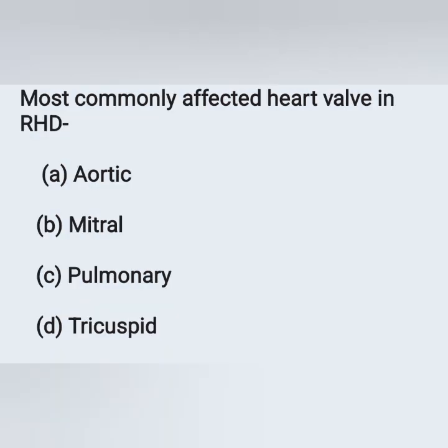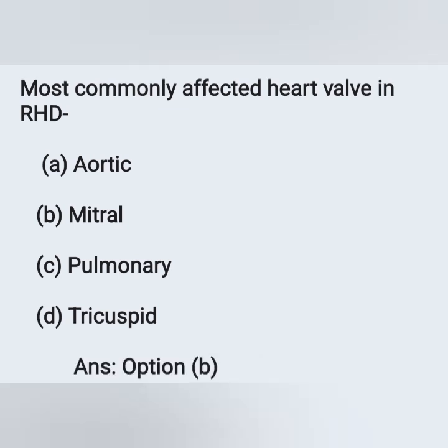Most commonly affected heart valve in rheumatic heart disease. RHD means rheumatic heart disease. Options: option A, aortic; option B, mitral; option C, pulmonary; option D, tricuspid. And the correct answer is the mitral valve. Option B is the correct answer.